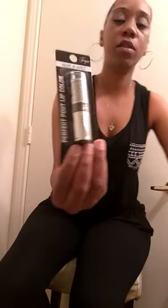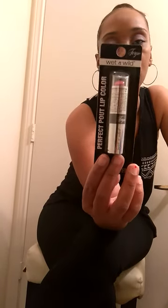So, I'm going to move on along to the last few things I have. Two, four, six of the Perfect Pout Lip Colors. Six of those. And this is one of those in the packaging. They all come in packaging like this. And this is a really cute pink color, light pink. This could come off kind of like a nude color on some people's lips, that pink anyway.